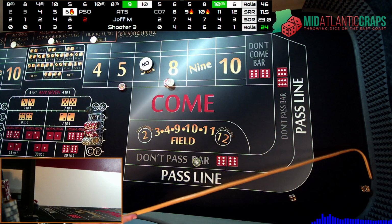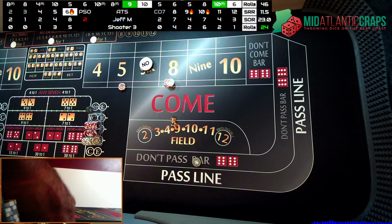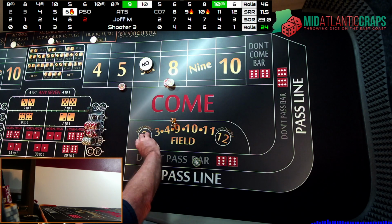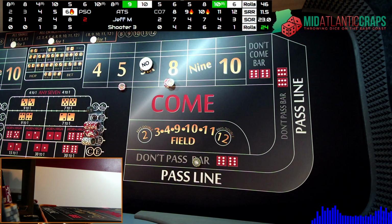415, going to get paid $21. 415, it's going to pay us 21. We have hit some place box numbers. Look at all these reds and whites we have over here. We need to hit the parlay and then hit it again. We're running out of time on the video. 6-5, 3-5. And the dice are out.